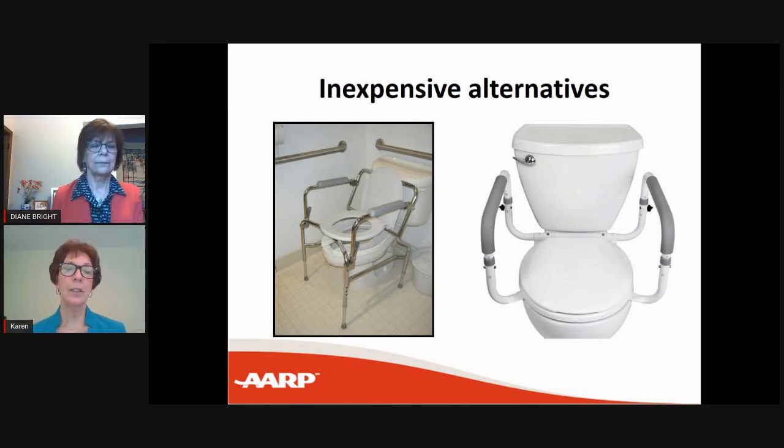So the one on the right just clamps on to the toilet bowl and gives you some leverage to help you sit down and stand up again. Next slide.